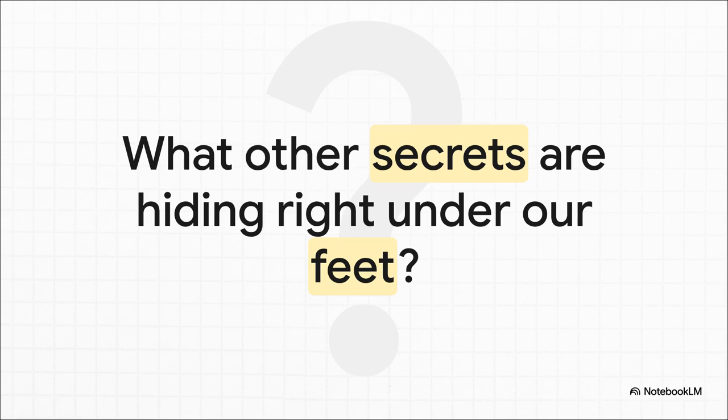So, in the end, we started with this really common plant, and we found a high-tech, shape-shifting engine that was just hidden in plain sight the whole time. It really makes you wonder, doesn't it? What other extraordinary secrets are hiding right there, under our feet, just waiting for us to find them?